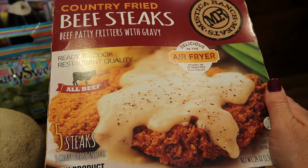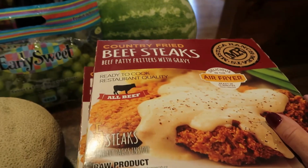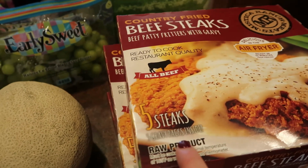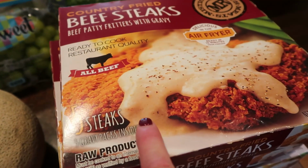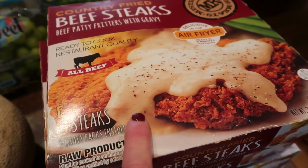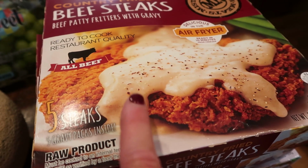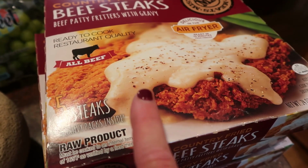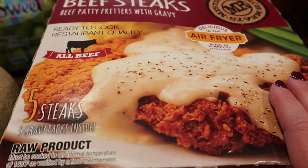So this was what the Walmart associate pointed out to me. She said, this is what we have. So I got this. It does actually come with the gravy packets inside, so that will be interesting. I will open it, I will try it, and if I like that gravy, we'll use it. If I don't like the flavor of it, I will just make my own homemade white gravy to go over the country fried steak.